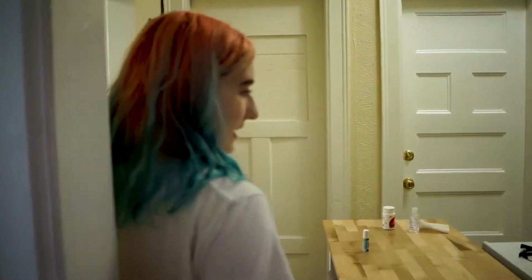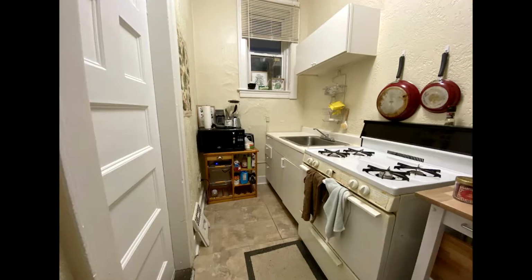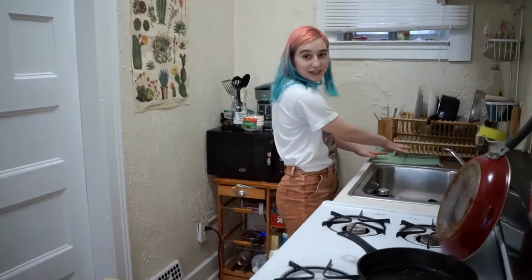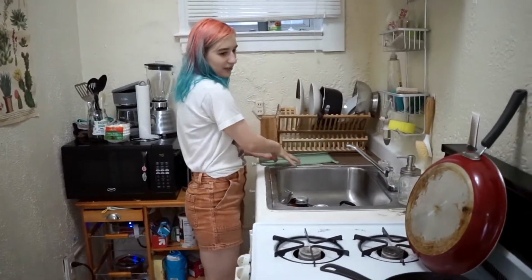Alright, so there's two lights in the kitchen. It's in two areas because here's your historical fact. This unit was part of a larger unit, and it was separated into two apartments in the 1950s. And so this is not the original kitchen, which is why it's pretty awkward, but it's real hard to keep this place clean because this is the only counter space in the whole kitchen, and it's my drying rack.